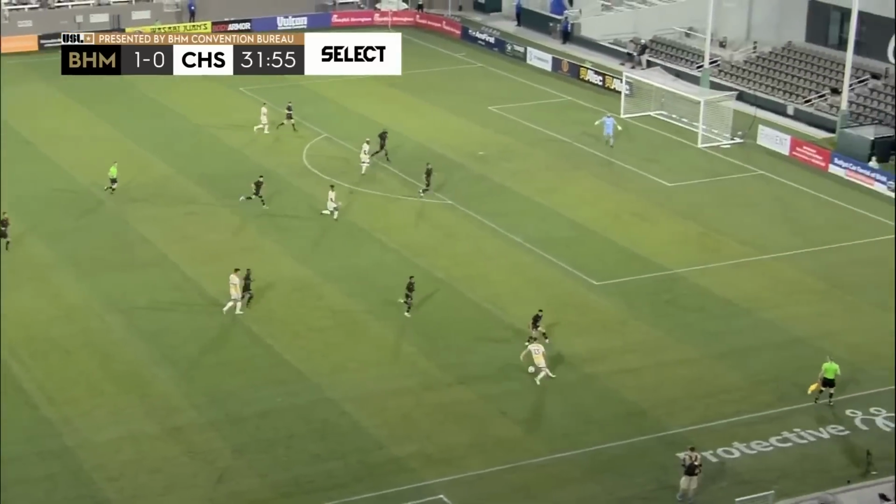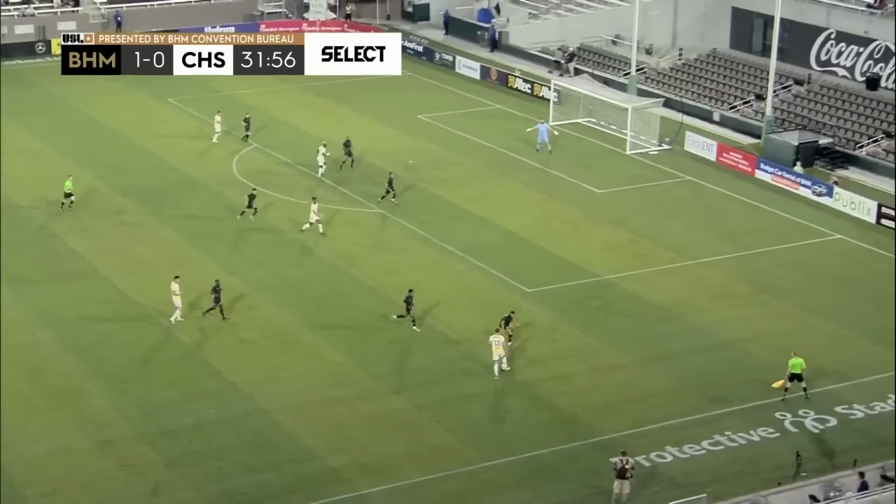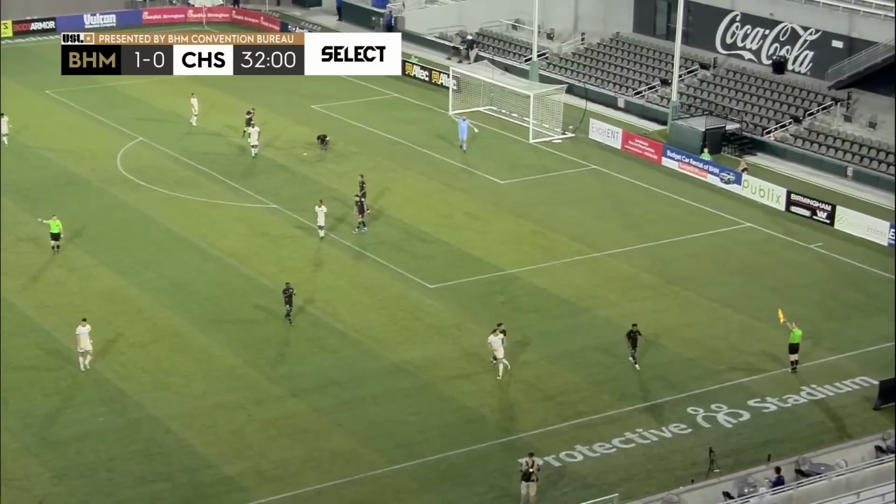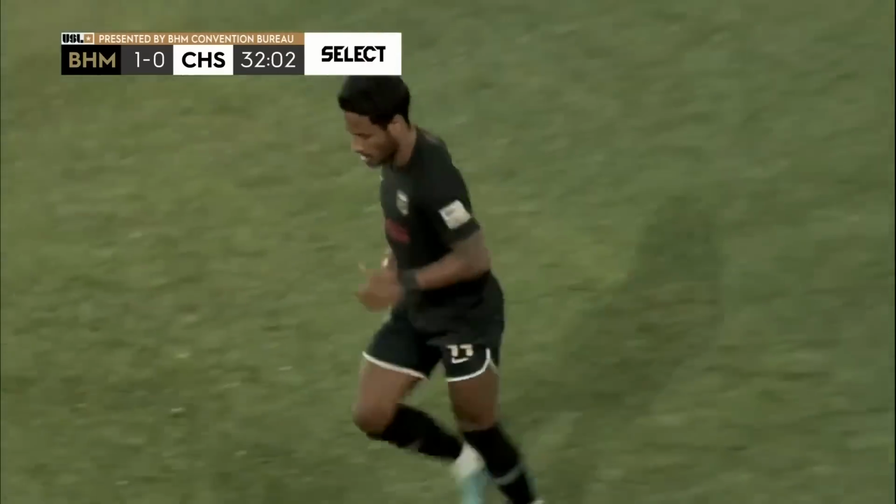The ball comes out to me now, and then here, this is where I make a mistake. I should just pass it right here. Just dink it over here for Andrew Booth in this space right here, and then it's 3v3. I decided to try to do a step over and cut inside, and then Marlon has a good defensive play and kicks the ball out on me.